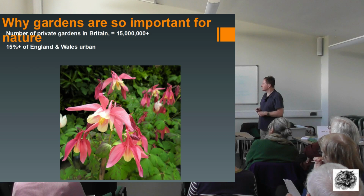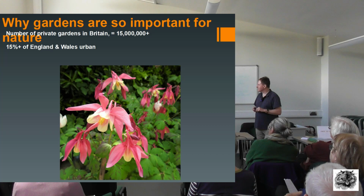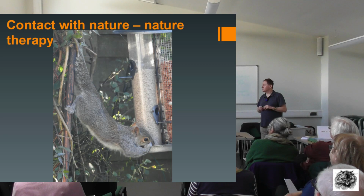But also the number of visitors that you get to those gardens, the potential for these to showcase nature to an interested community is really, really significant. And you get contact with nature and nature therapy. This goes back to the lockdown thing.